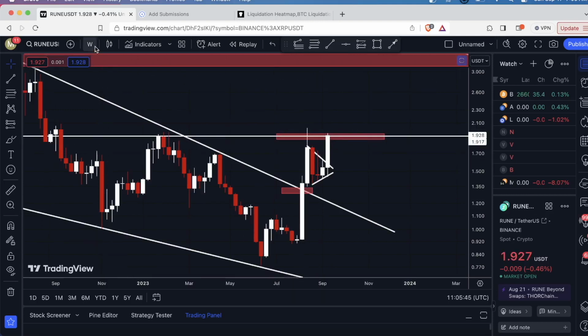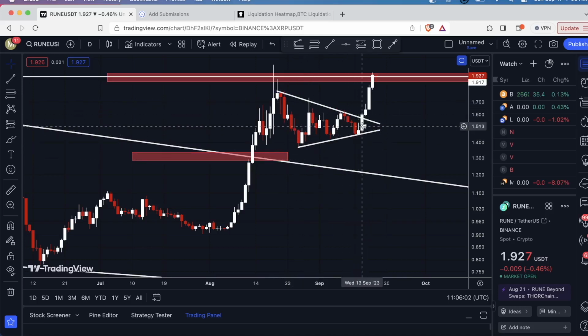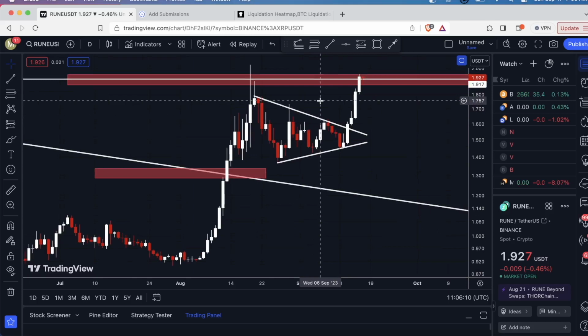But since then, here I'm going to change the time frame. So you see this was a bullish continuation pattern. We formed this kind of triangle formation, down-sloping level of resistance, up-sloping level of support. They converged and we broke to the upside. So I should have done a video before alerting you that this was a bullish continuation pattern just under the resistance. But anyway, I just noticed.